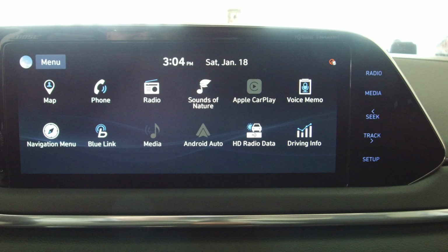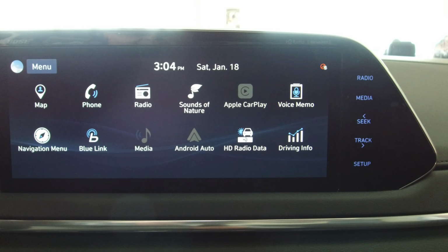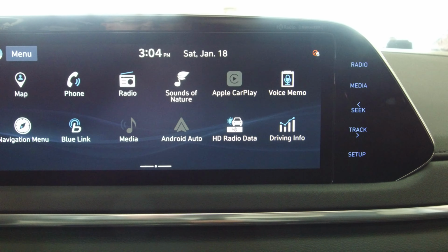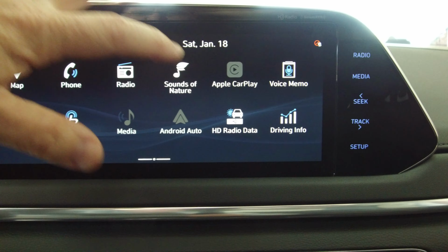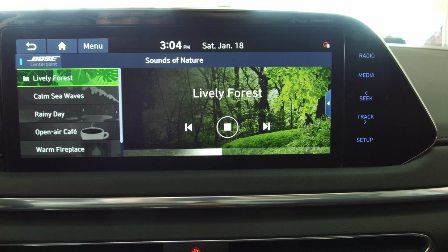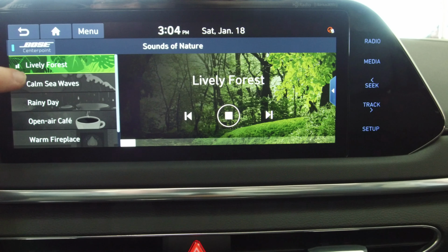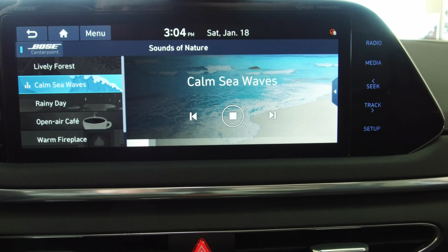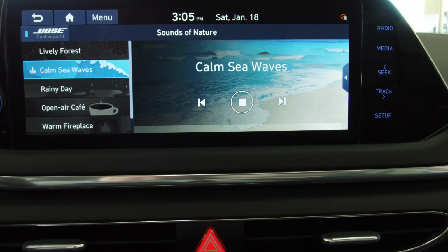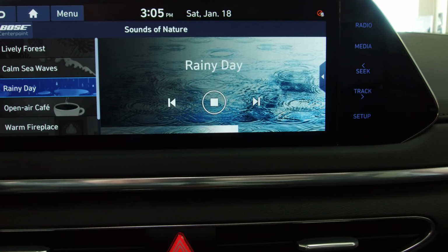One thing I want to show you with this particular video is the icon for sounds of nature. Hopefully it doesn't blow you out with how loud it is, but when you hit sounds of nature, it's kind of soothing when you're driving. But this is the lively forest, and we can go to the calming seas. I don't know that I'd want to do this while I was driving, because it might put me to sleep. But if you need that beach sound, you have it there.